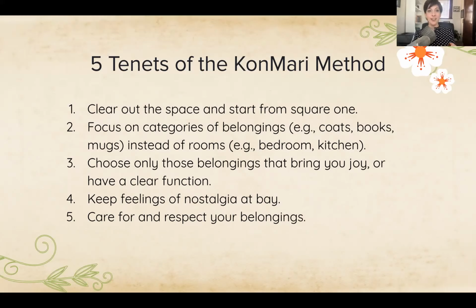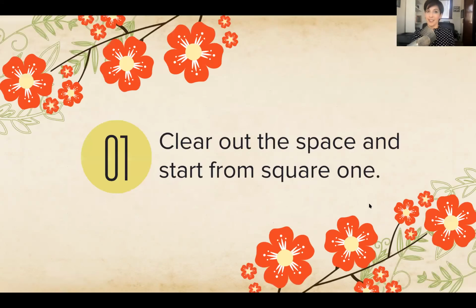It's going to be a big shift. It's going to be a change and a shift in mindset and a shift in your reality. It's not easy, but trust us, it is very much worth the journey. So with that, let's get started with tenet number 1. So the first big piece of advice that Marie gives us is to clear out the space and start from square one.